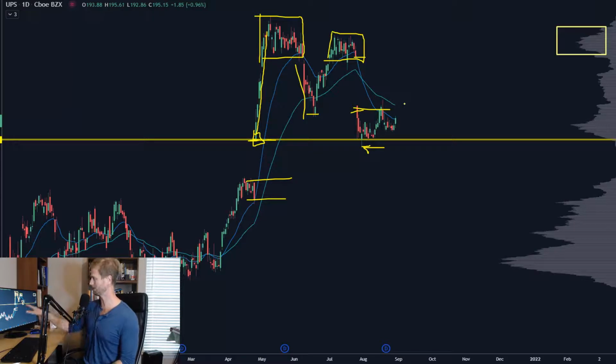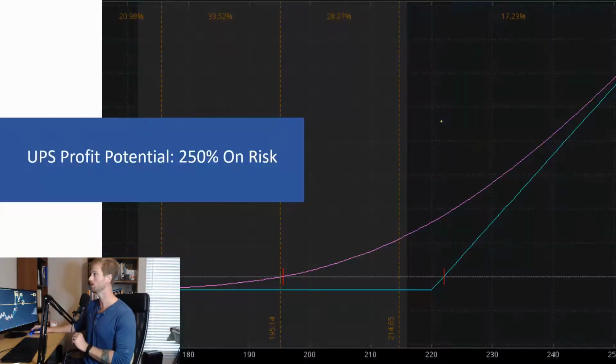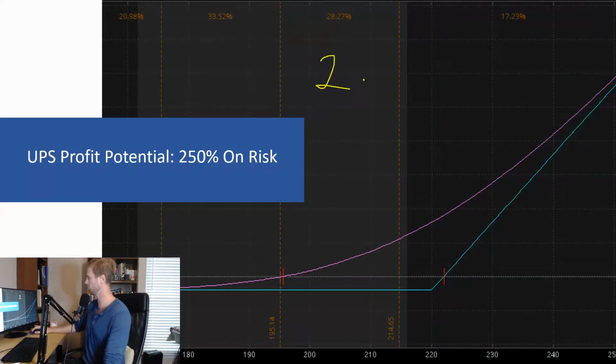Because anyone who bought this dip, if they want to take profits, they're probably not going to take profits yet. They're probably going to take profits once we come into this gap fill and once we come back into this magnet area from the last time we saw this traded. Okay, so you can also look at the underlying options. So this, as an example, is the December 220 call, and it's currently going for about $2.